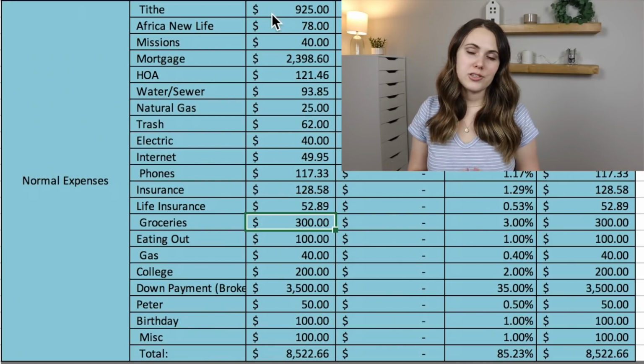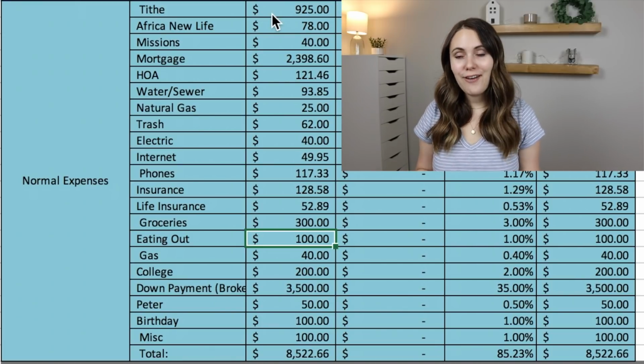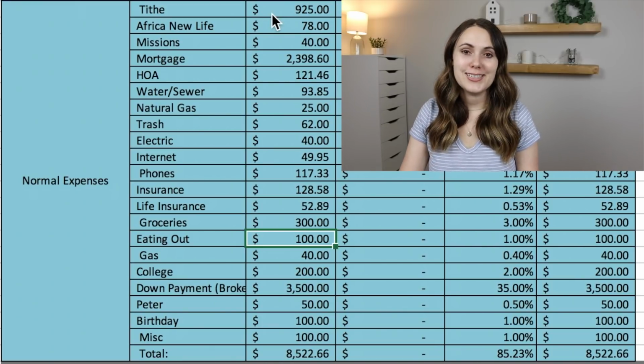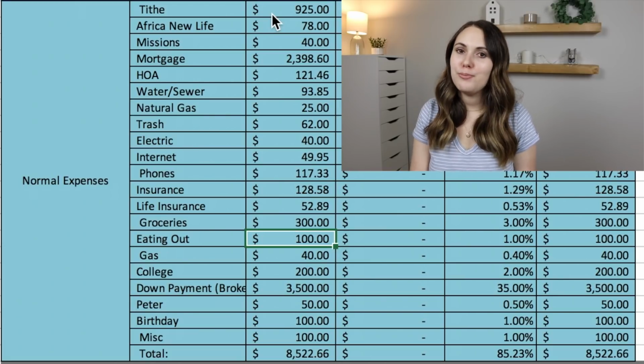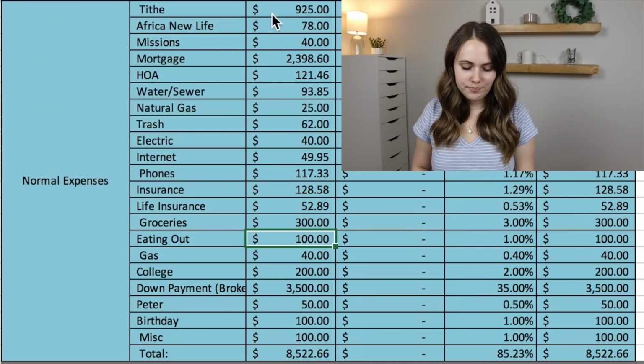Then we have $100 on eating out. Now with everything going on in the world, we still haven't actually gone out to eat. We haven't been out to eat since March. But if we wanted to pick up takeout or do something like that, then that's what we'll pull from here.